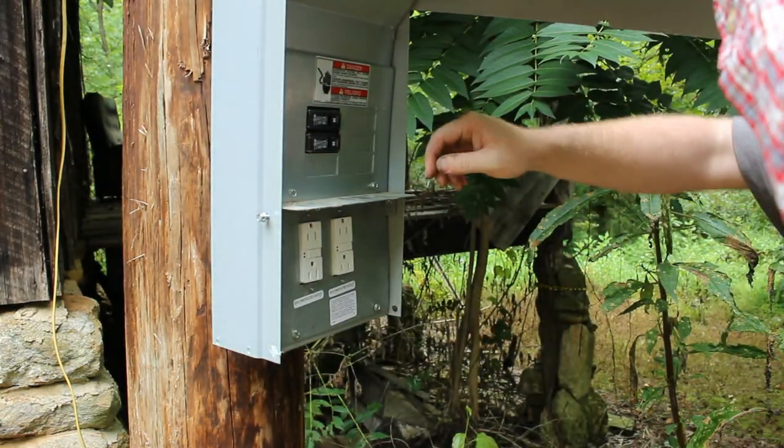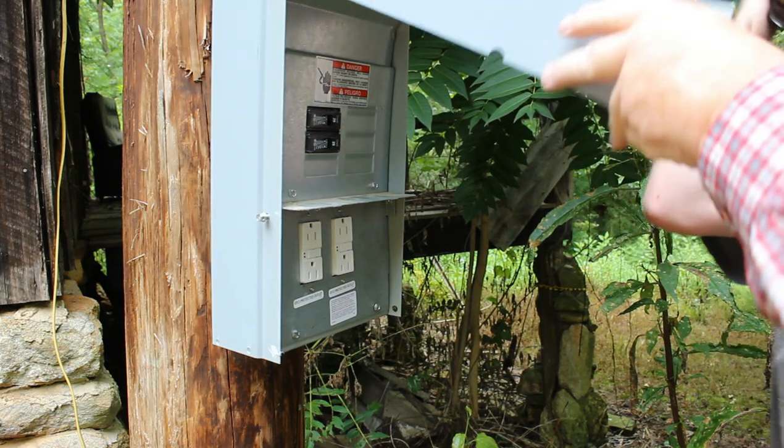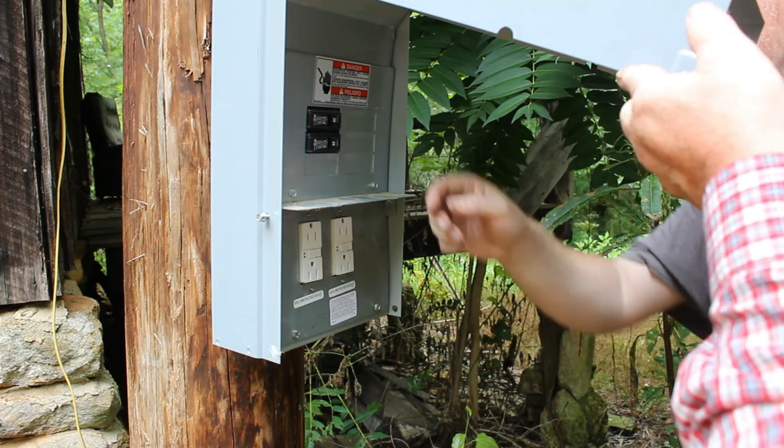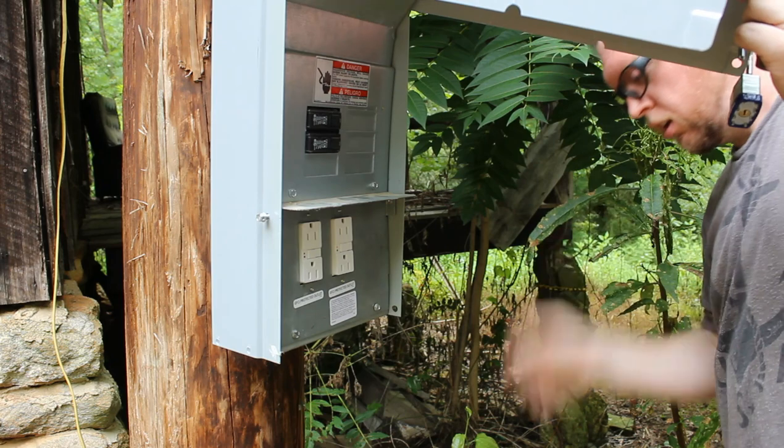All right, now both of them should work. So I'm gonna turn the power on, and I'm gonna look over there at the, see that one's, both of them are on, they're not tripped. Now I'm gonna plug in.